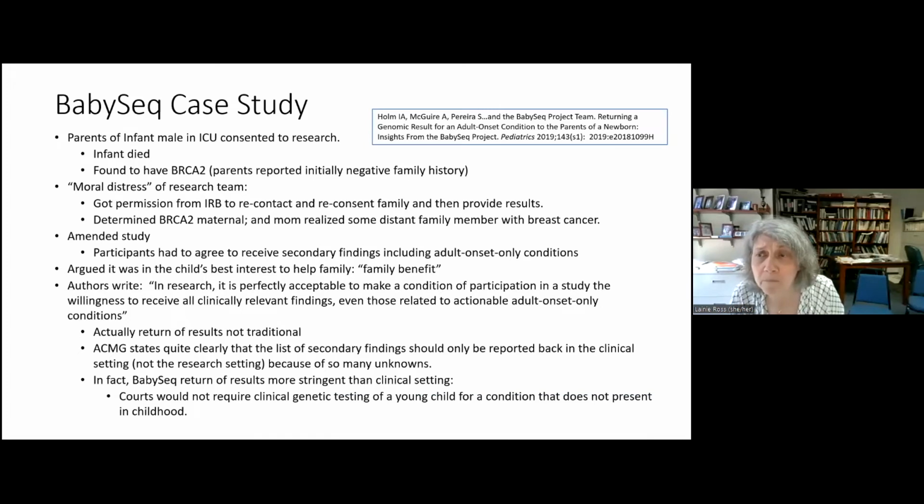But again, one of the things we know about genetics is that genotype doesn't equal phenotype, and with such a weak family history, it's not clear how much of an increased risk she had over any other woman in the general population. But you argued it was in the child's best interest to help family, and the concept of family benefit was sort of born. And you wrote, in research, it's perfectly acceptable to make a condition of participation in the study the willingness to receive all clinically relevant findings, even those unrelated to actionable adult onset only conditions.